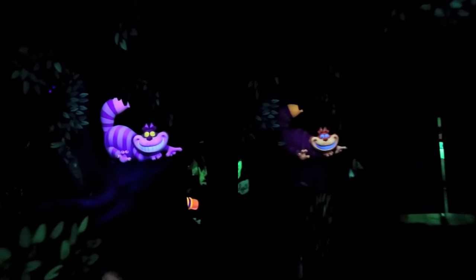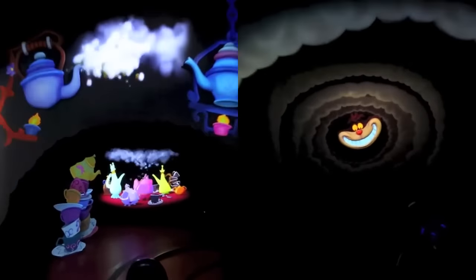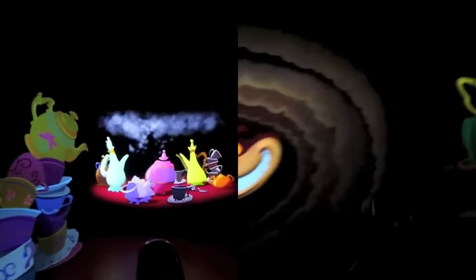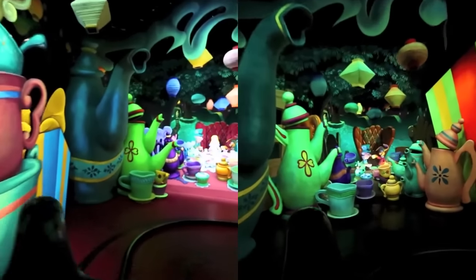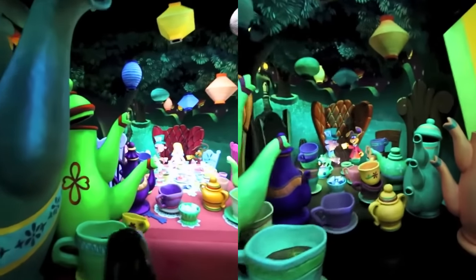Many scenes were updated with digitally projected images and effects, some of which include footage taken from the original film, as well as some new animation. The Cheshire Cat figures received new special effects, being able to disappear and reappear, and new figures of Alice were added to the Tugly Room and Mad Tea Party scenes.